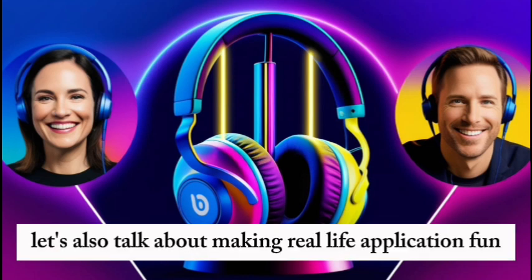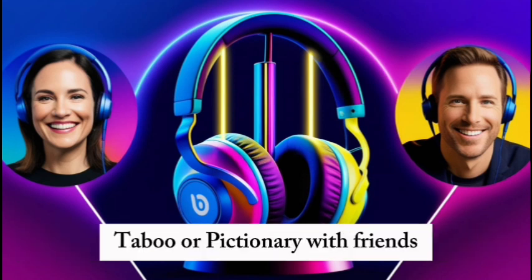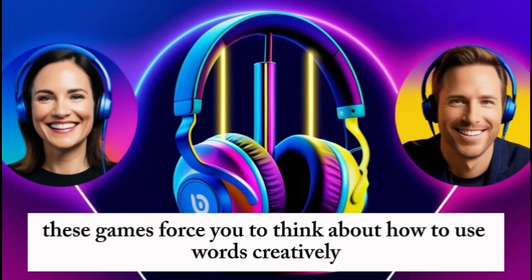Let's also talk about making real-life application fun. For example, play word games like Scrabble, Taboo, or Pictionary with friends. These games force you to think about how to use words creatively and quickly.